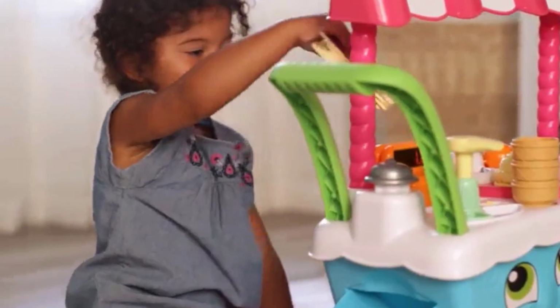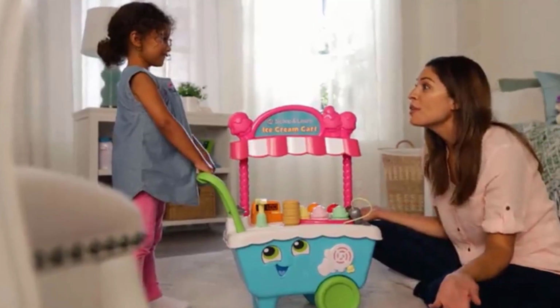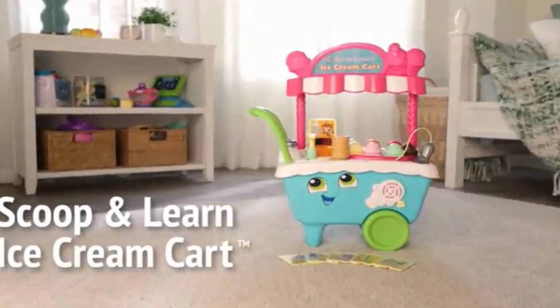When you're ready to move to a new location, place the accessories in the correct places or put them in the 2 storage drawers and push the cart around to hear upbeat songs and music.